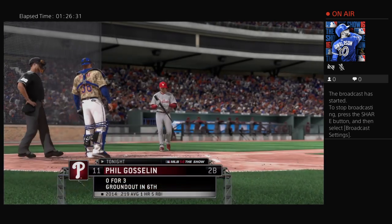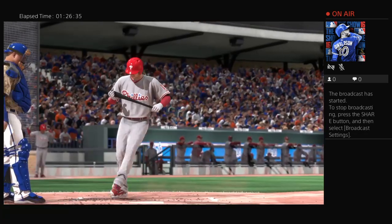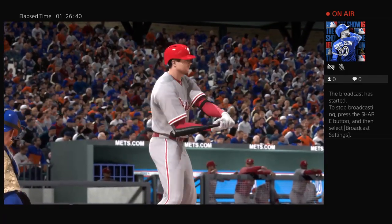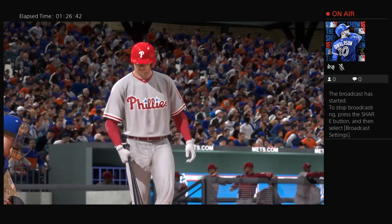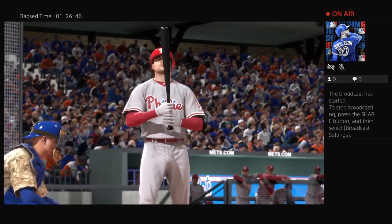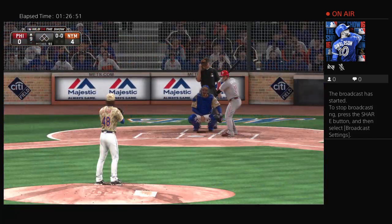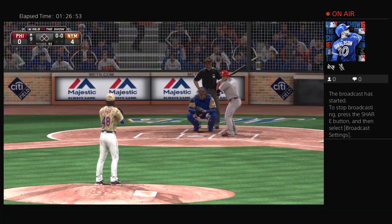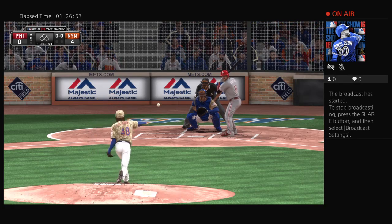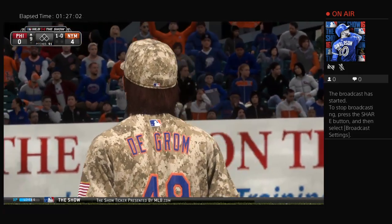Phil Gosselin will be tasked now with leading things off in their half of the ninth, as they'll try to do something to prevent being shut out. And whatever they've done for the first 8 innings hasn't yielded a whole lot so far, so quite frankly, I'm not expecting too much. Off we go in the 9th as the first pitch misses for ball 1.